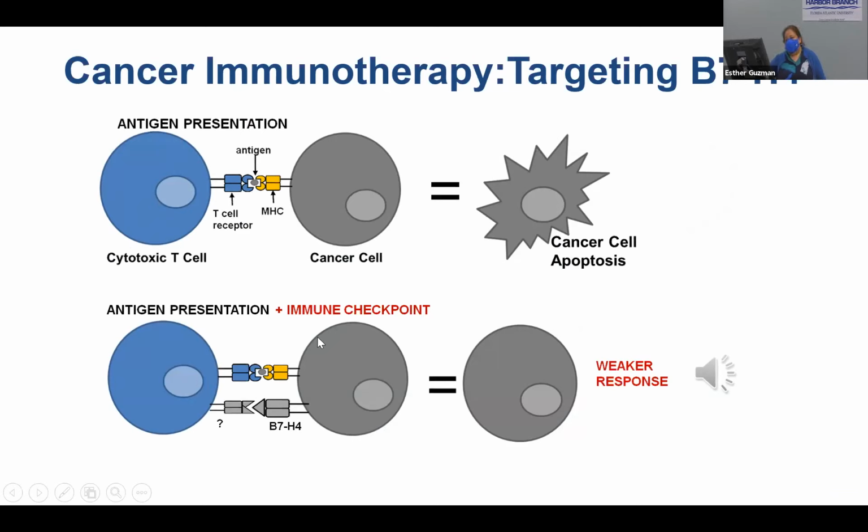However, if the cancer cell expresses a molecule called an immune checkpoint, such as B7H4, what you get is a weaker response. And that is something like this.